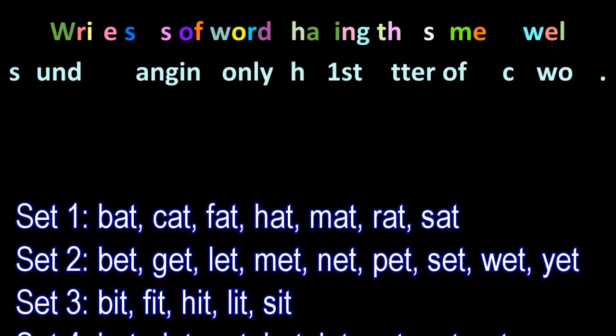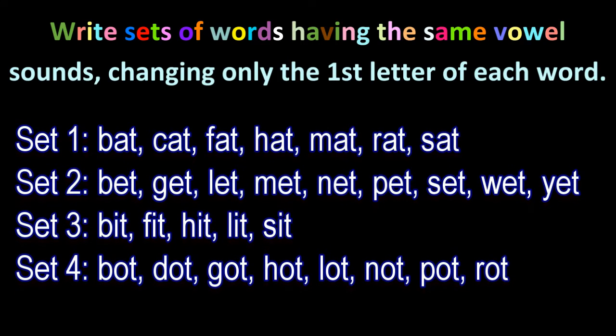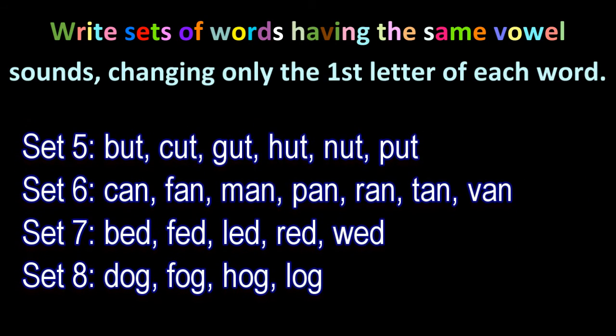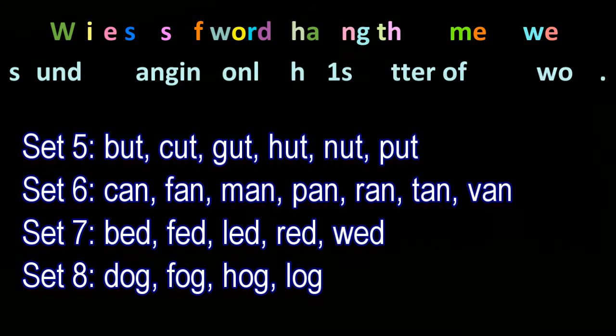To practice my son some more, I got pen and paper and wrote more sets of words having the same vowel sounds, usually just changing the first letter. My son very easily grasped that the change in the sound coincides with the change in the letter.